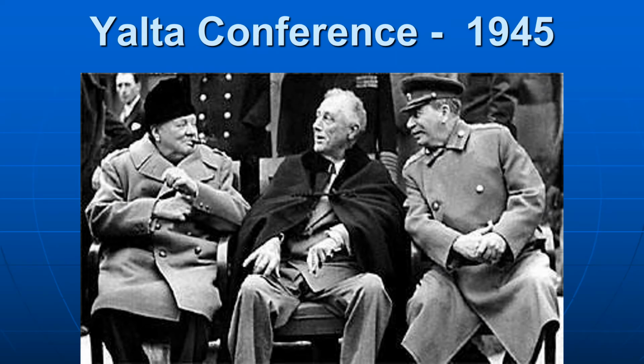This is a picture we looked at, the Yalta Conference with Churchill, Stalin, and of course FDR there in the middle. And we commented on how FDR looked like he was getting old, that he was sickly looking. And shortly after Yalta, Franklin Roosevelt will die.